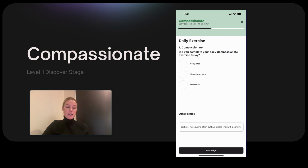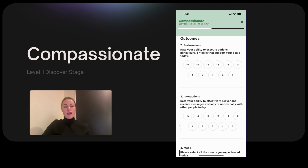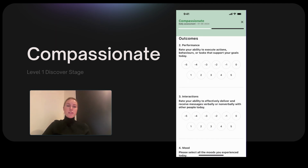So that's my exercise done for today. And then the outcomes. So these are the benefits that from our research, we should see shifting as I continue to focus on my character development. And so my performance is definitely feeling better than yesterday. Yesterday I was feeling a little rusty getting back into it after the holidays. So I'm going to put a 3. I think my interactions were quite good today as well. So I'm going to put a 3.